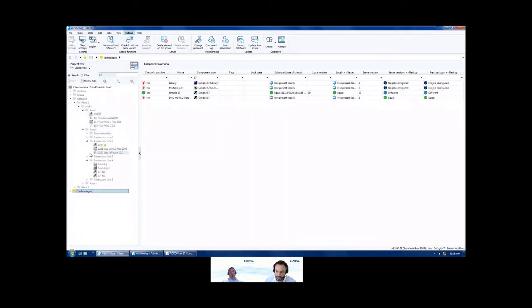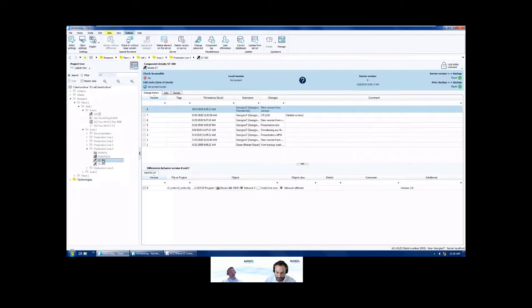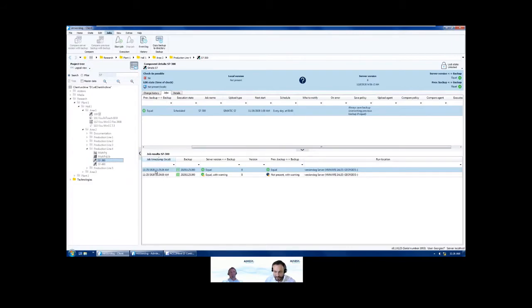which is production line 4. It's this project. So we just uploaded this project. So far, we see the changes. If I go to jobs, you see the timestamp of today, November 25th, backup number, and I see the results here. And from here, I could start another job.